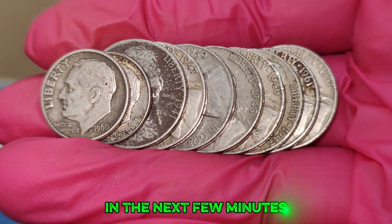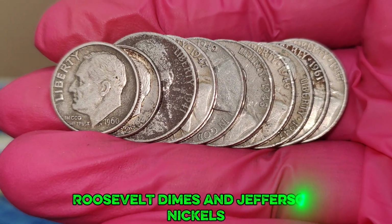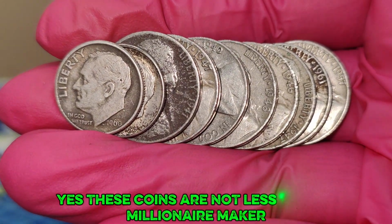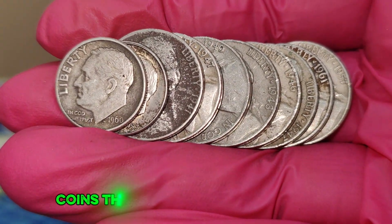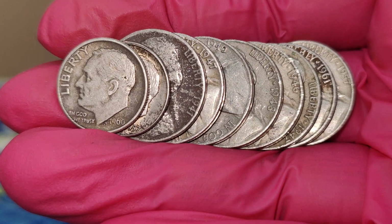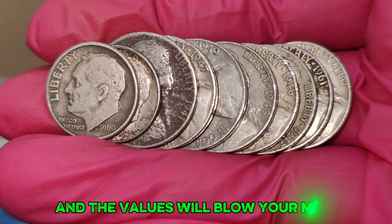In the next few minutes, we are going to dive deep into the most jaw-dropping Roosevelt dimes and Jefferson nickels that collectors would fight over. Yes, these coins are nothing less than millionaire makers. Coins that have been auctioned for thousands, some even millions of dollars. The stories behind these coins will leave you stunned, and the values will blow your mind.